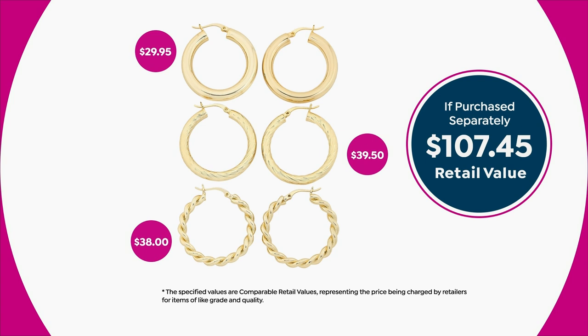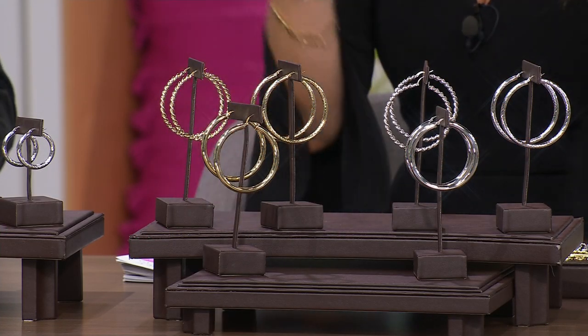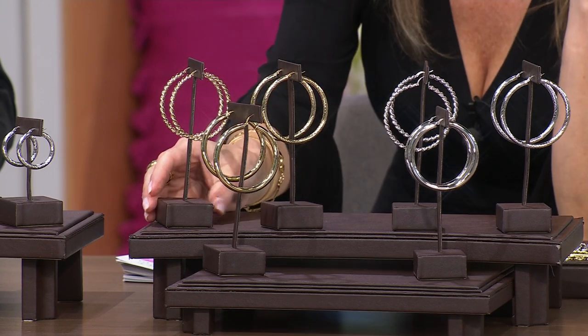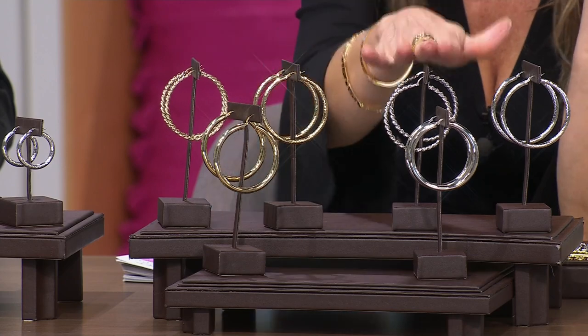The gold tone in that 1 1/4 is most popular on the day. So please make sure you place your order quickly. And then I'll show you right here in front of me, the 2 1/4, which is my love language, bigger hoops. The bigger the hoops, the better. This is also not a choice of which style. You're getting all three. You choose gold tone or silver tone.